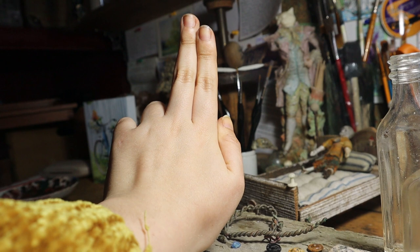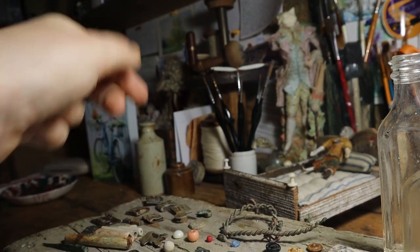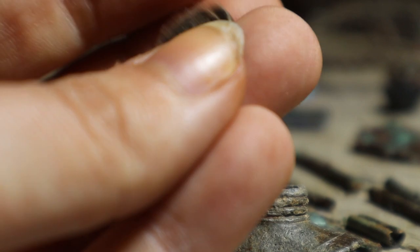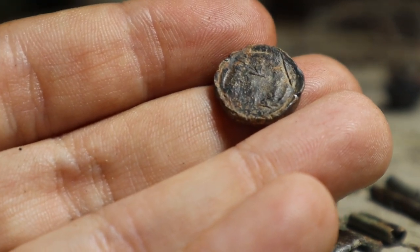It's a hand with the third and fourth fingers pushed down. And then between the two squirrels, it's a bit difficult to see on mine, there is a shield, and on this side you can see it better. And on the shield there is a W and S.